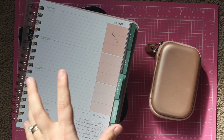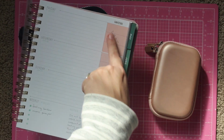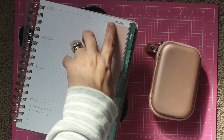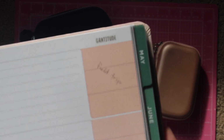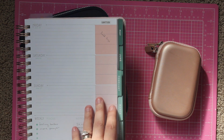But if I know we have something going on, like we had a field trip this Friday, I've marked down that I would really like to put a picture from the field trip in there. I also have these great stickers that I picked up from Honey Inked. They're actually gold foil and say gratitude, and I put those at the top. Sometimes it's a photo, sometimes it's three things I'm grateful for.